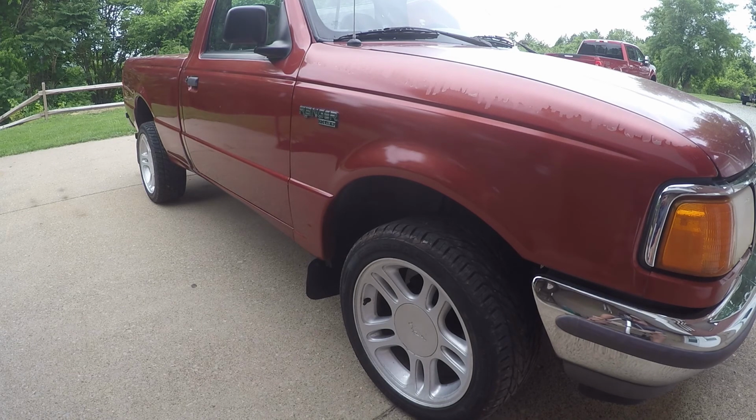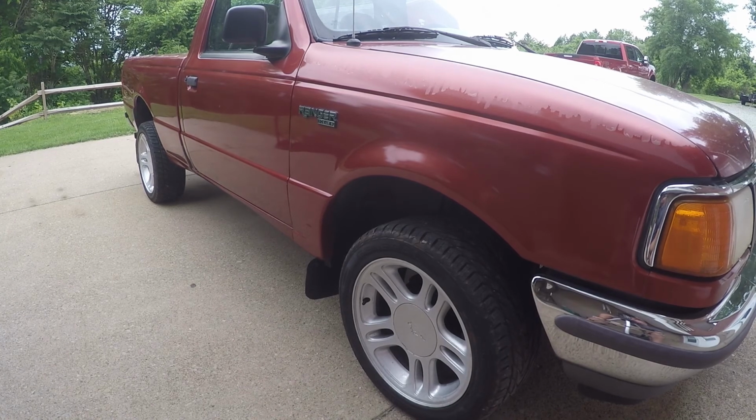I'm not sure if I want to go that route yet. It would take the truck off the road for quite a while, so if I do something like that, it would probably be more of a winter project. So again, right now my focus is really to get it all fixed up and start to daily drive it.